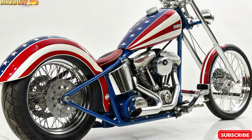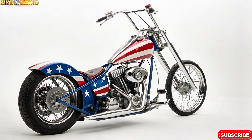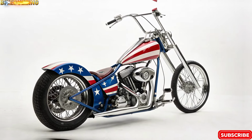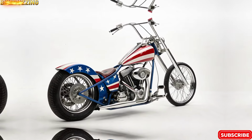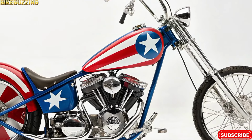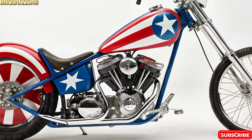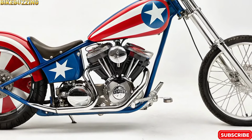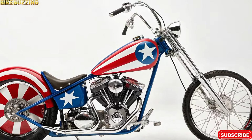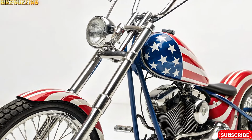Price and availability. The 2026 Harley-Davidson Captain America Chopper is expected to hit dealerships in mid-2026 with a starting price of around $35,000. With limited production, this model is set to become a collector's item for motorcycle enthusiasts and Harley-Davidson fans alike. For those who want something truly unique, Harley-Davidson will also offer a customization program, allowing buyers to tweak the paint job, seat material, handlebars, and performance upgrades to match their personal style.